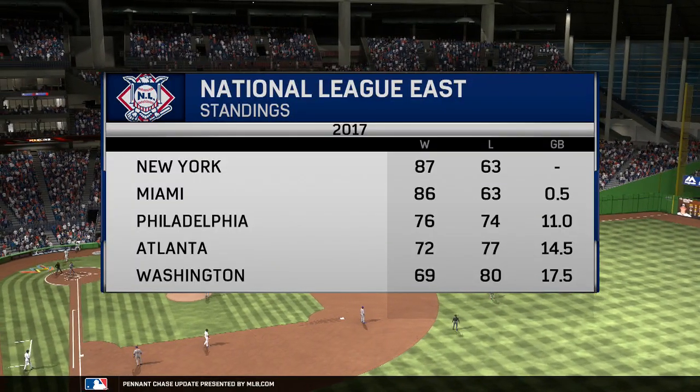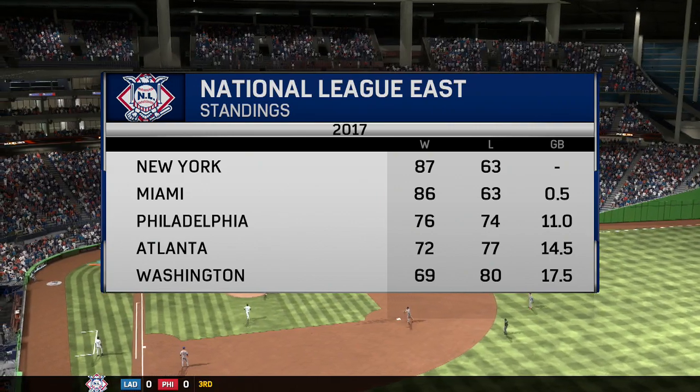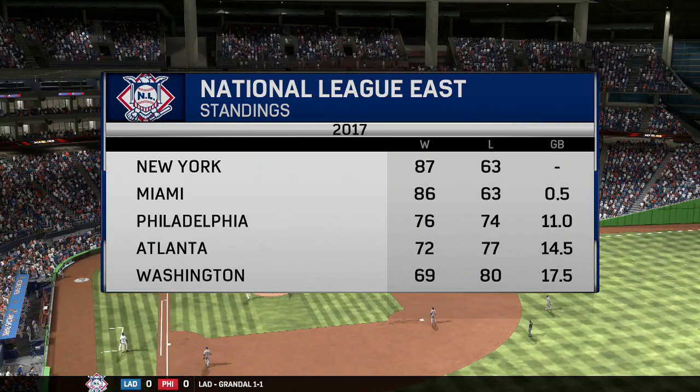So with one away, we'll give you a look at the current standings, and you can see they lead the division by the narrowest of margins, just a half game.